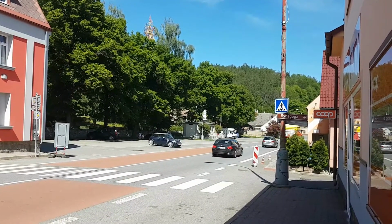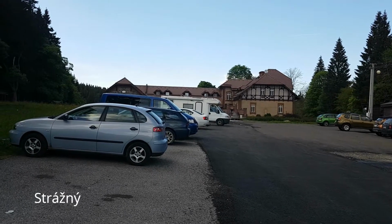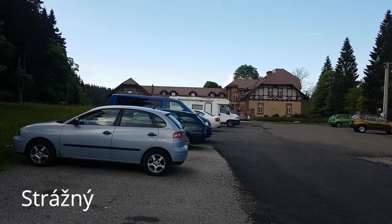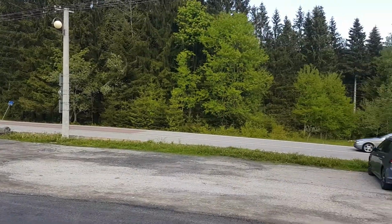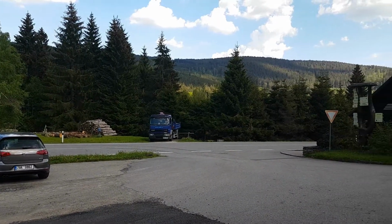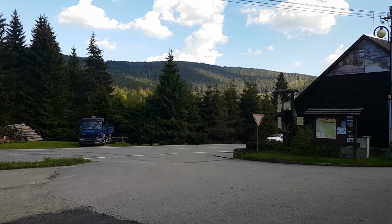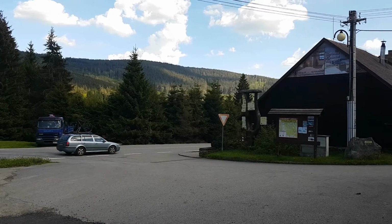The next stop was Straszne, which is on the German-Czech border. It lies on the valley below the Straszne mountain, which rises to 1,115 meters, between two tributaries of the Vltava river. Today, the main reason to visit is for the Bohemian Forest National Park.